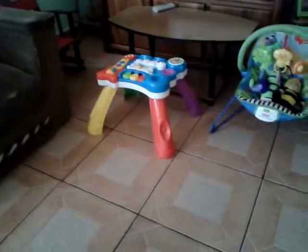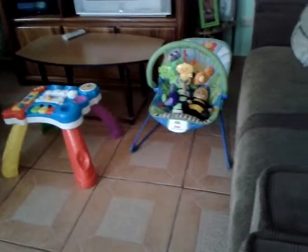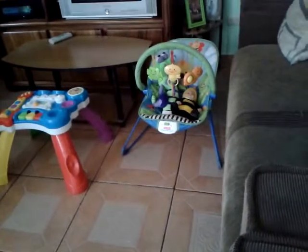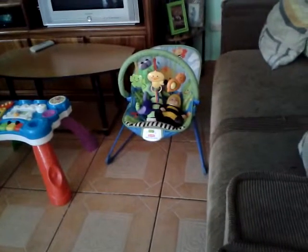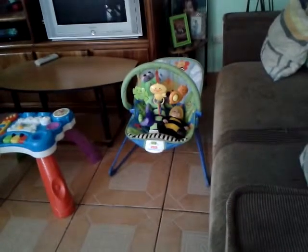And of course we have his activity table right there and his little bouncy seat that he never uses anymore because he hates being strapped in. Like I said, he's mobile now. He likes to crawl around. And so he doesn't really like being in that chair anymore. But he lived in that thing for the first 6 months of his life. So well worth the money.